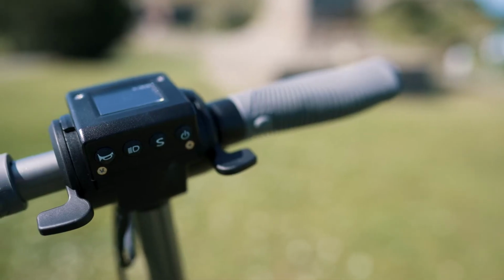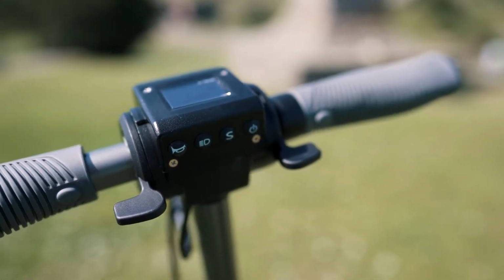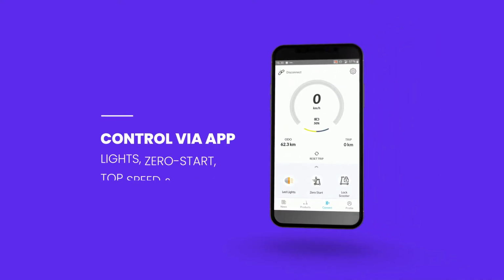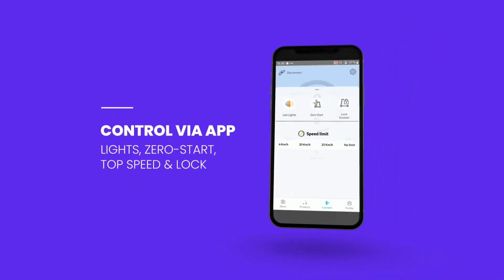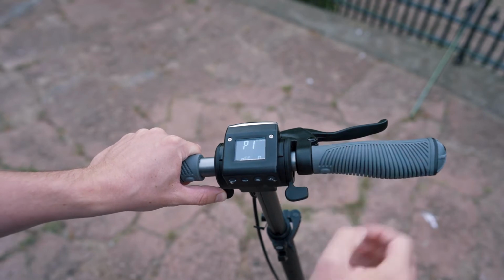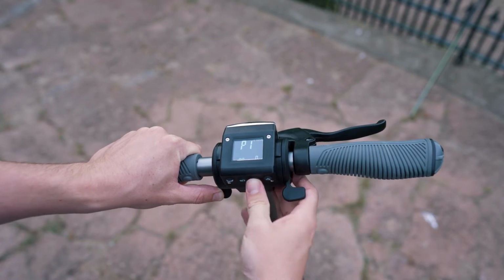I always prefer these over manual bells as they take up less space on the handlebar and usually are more effective in traffic. The scooter features a Bluetooth app connection, which is really cool. The SE in the name stands for Smart Edition, and that is where the name comes from. A lot of the functionality is available at your fingertips already, but it's nice to be able to set your speed limit and zero start without jumping into the settings every time.